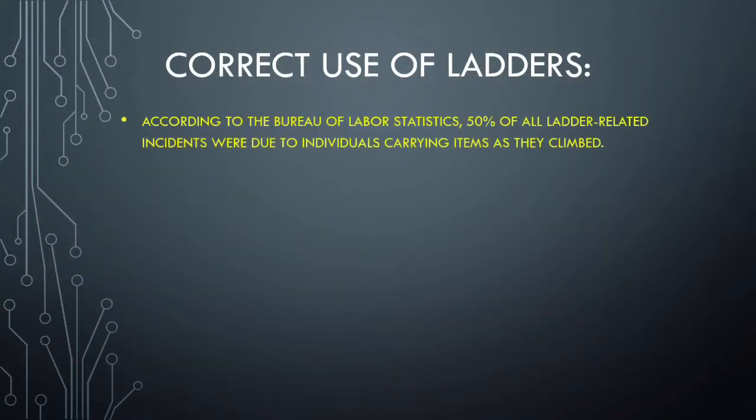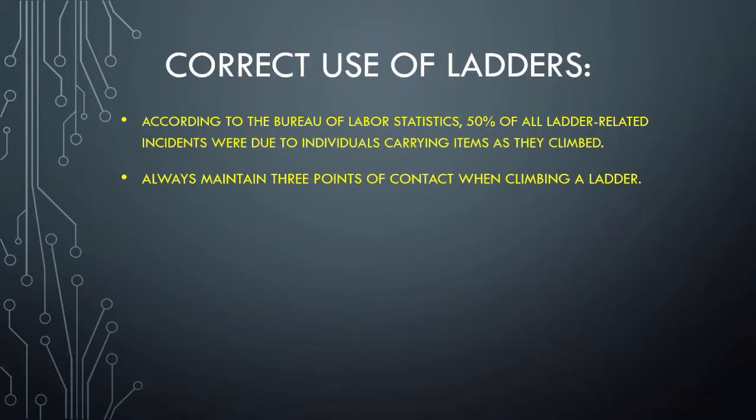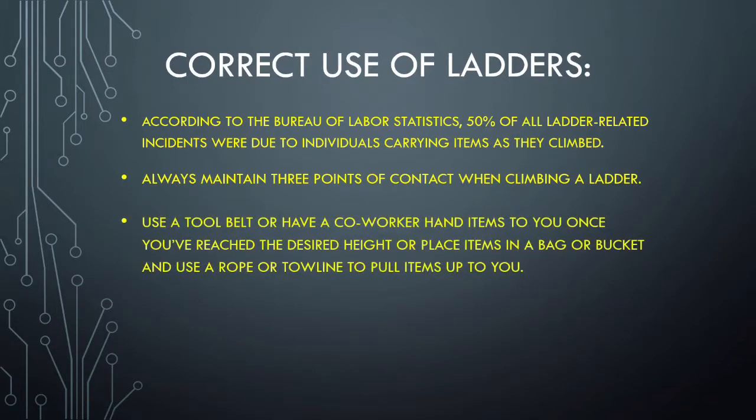According to the Bureau of Labor Statistics, 50% of all ladder-related accidents were due to individuals carrying items as they climbed. Always maintain 3 points of contact when climbing a ladder. Never carry tools or equipment up a ladder while climbing.